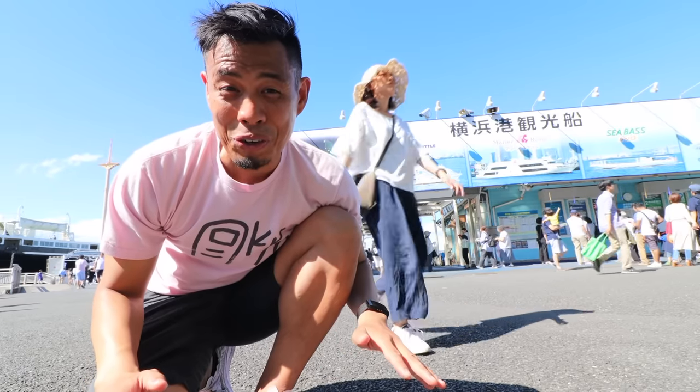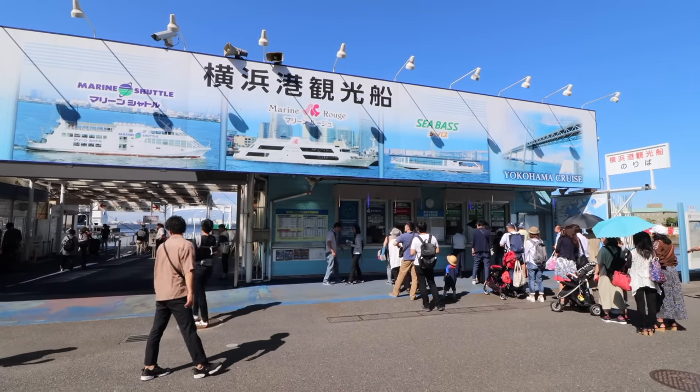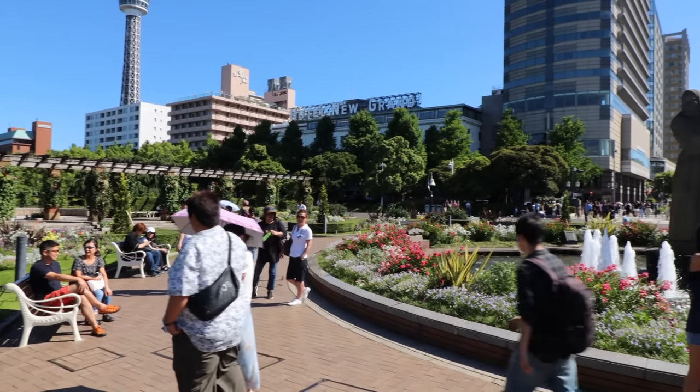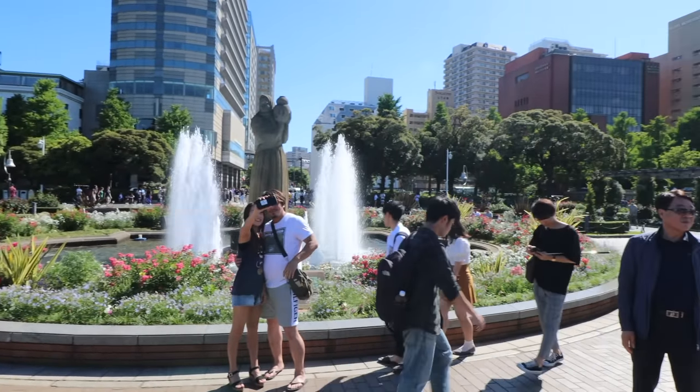And if you want to take a boat cruise, just at Yamashita Park right behind me, you can buy your tickets for boat cruises here. Also inside of Yamashita Park, there's a beautiful rose garden for all the old people who like looking at flowers. Just kidding. Moving on.